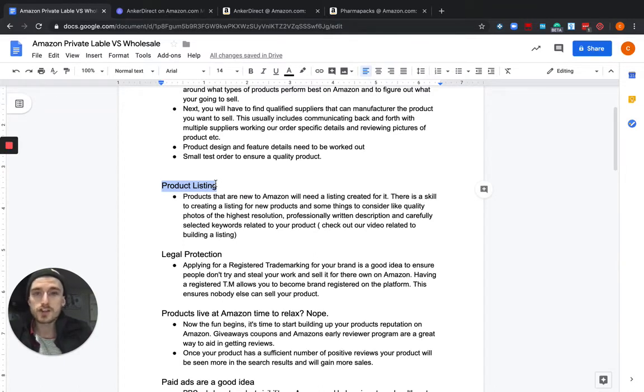That way it protects you from unwanted sellers or anybody trying to come in and recreate your actual product and steal it from underneath you, okay, guys? Trademarks just eliminate all that, all right?